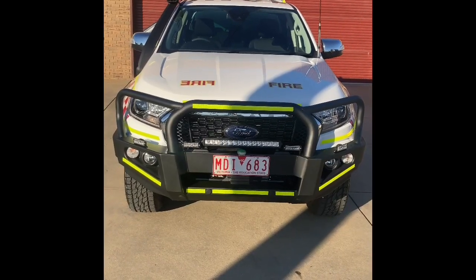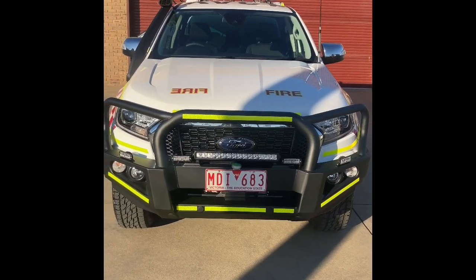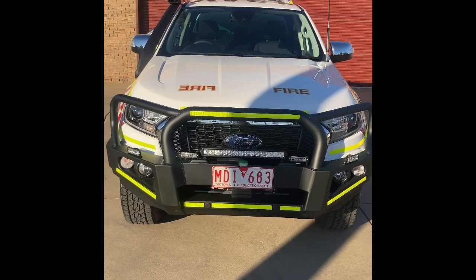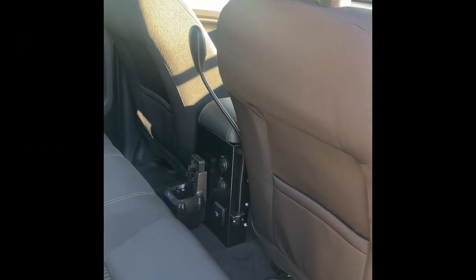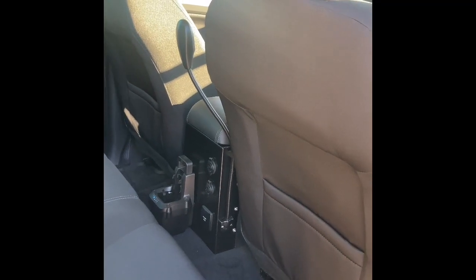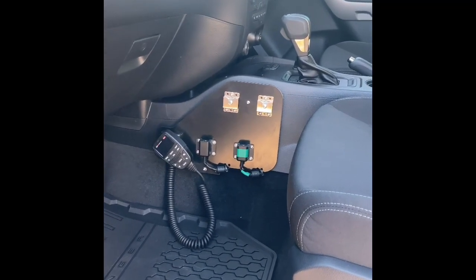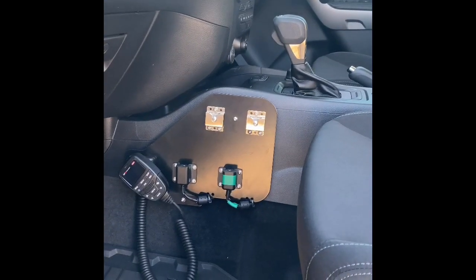The vehicle comes with a genuine Ford bull bar and genuine Ford light bar just to ensure the occupant's safety. Rear seat with a portable charger and map light and some power outlets. It comes with a UHF and the radio controls, which we haven't fitted yet.